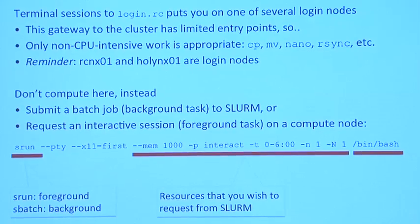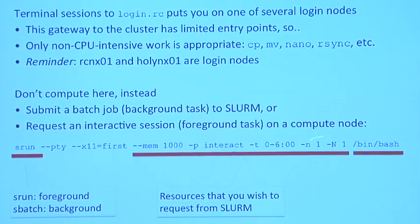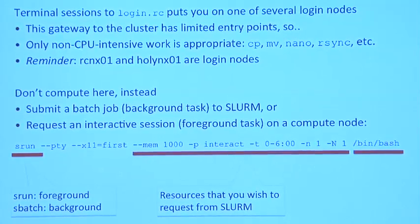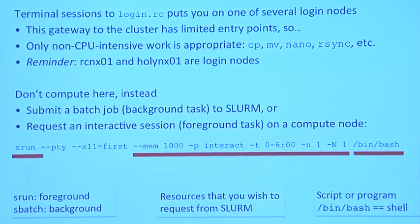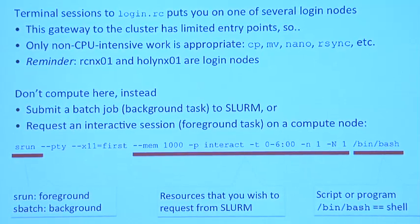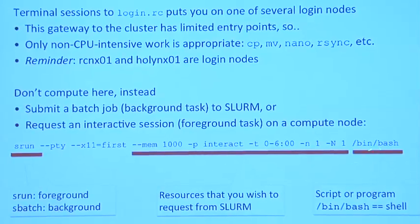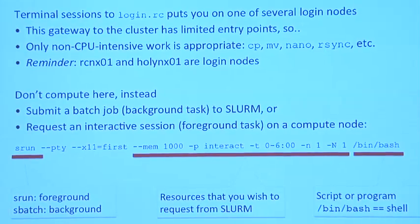These other 2 are optional if you're only asking for 1. This is the number of cores or CPUs that you want, and the number of nodes. If you're only asking for 1 core, you don't even need to include these 2. And then the last part is the script or program that you want to run. In our situation, we want to get an interactive shell that we work with interactively in the foreground. We explicitly say that we want a foreground bash session, or bin bash.